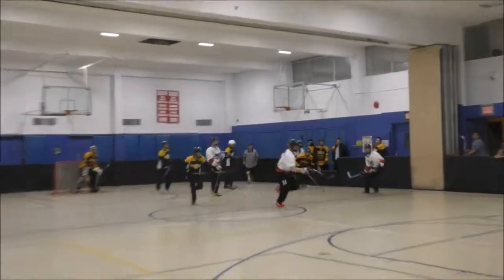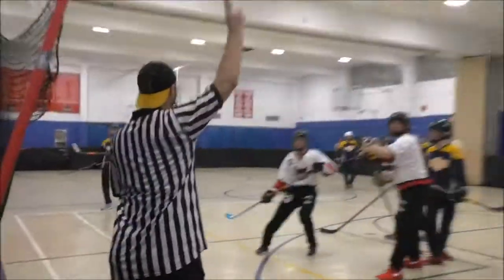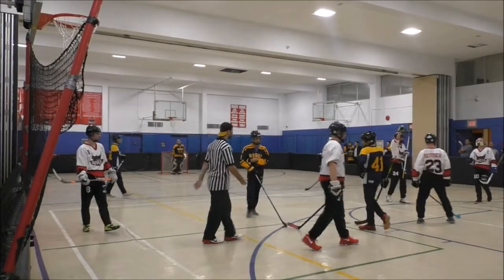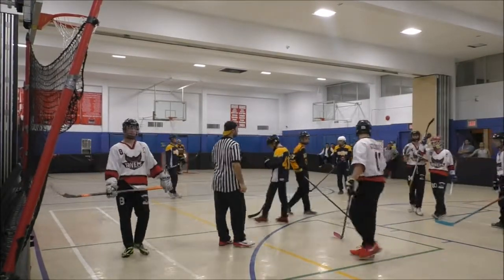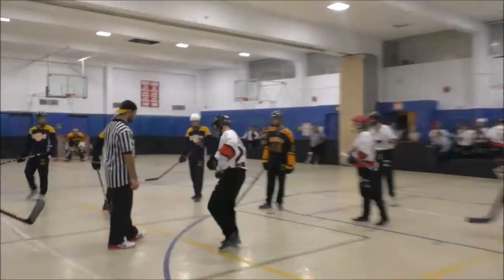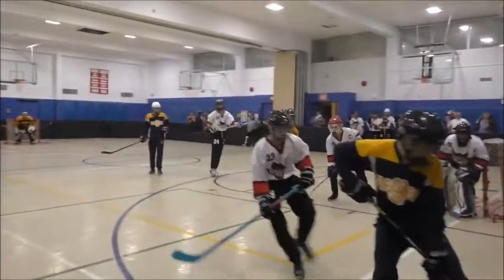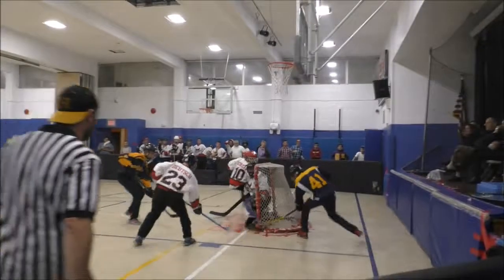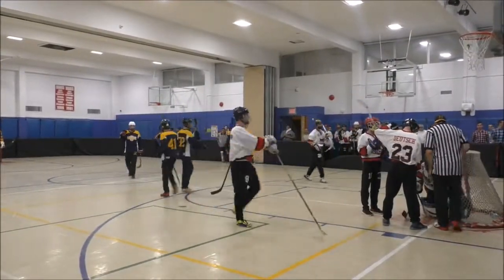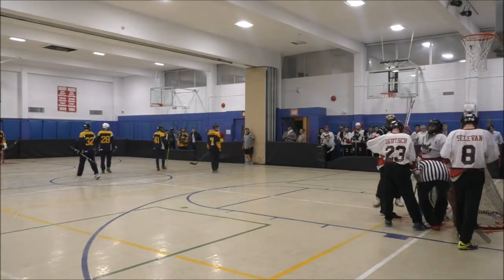Windsor. Jan. That was dangerous. He let go of that rebound into the middle. Gotta be careful there. Ramaz wins the faceoff. Spins. Oh, beautiful play by number 41.